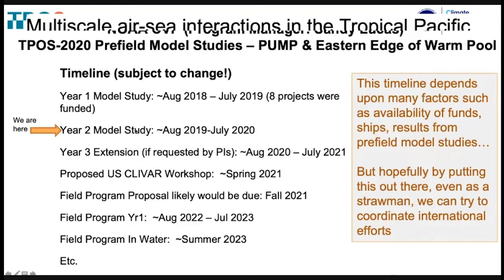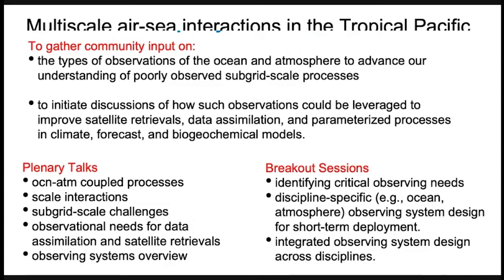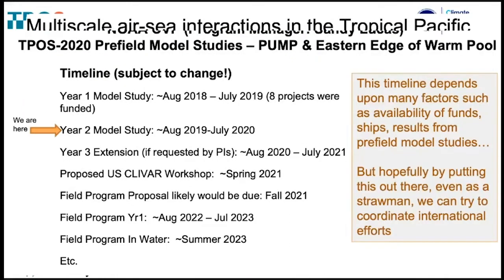We're at here, and they're hoping to have a US CLIVAR workshop. There's been one proposed for spring 2021, and then the field program would likely be fall 2021, and then in the water by summer 2023. And so Charlotte DeMott and Anish have proposed this US CLIVAR workshop to get all of the ideas juiced up, and there would be plenary talks and breakout sessions. So I'll just end with that. I'll go back to here with ending that. And sorry for going over my time.